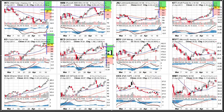McDonald's, false breakout. We're going to have to adjust that one just a little bit and get that initial stop below the channel here. So I'm seeing support right at the 50-day for McDonald's.